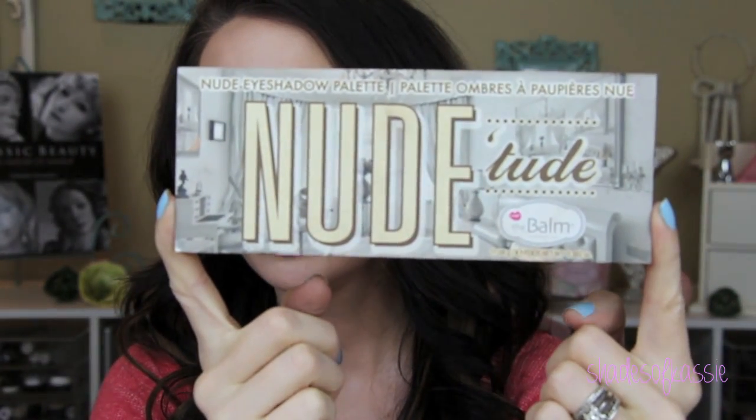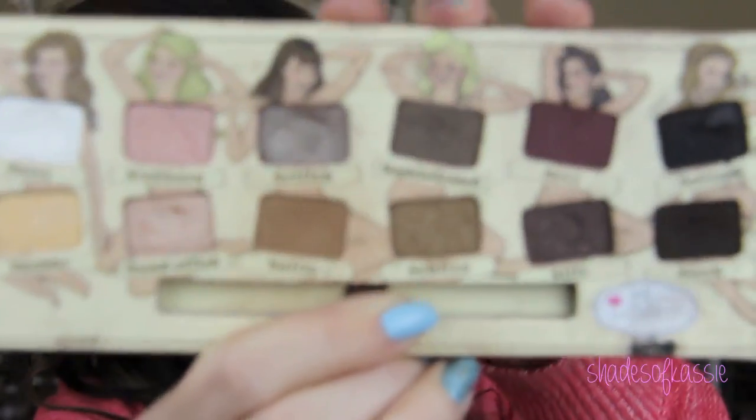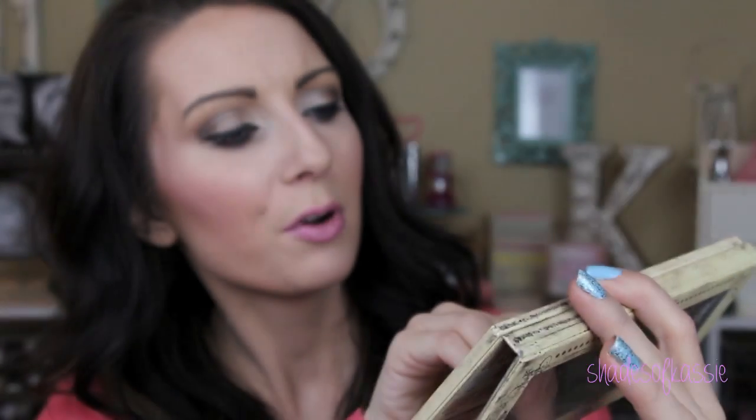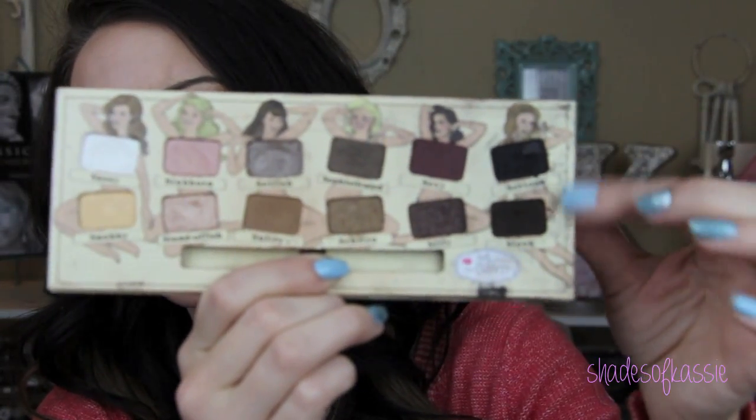Eye palettes, so 2 eye palettes I've been loving. One is my Nude Tude palette. This thing is amazing. I rediscover it every so often and just love it. Here it is here. I have just been loving the colors. My favorite thing to do is to put Selfish all over the lid. As you can see, I've made a huge dent in it. And then put Sexy just right above the crease and then blend these two colors into your outer V. And it's so beautiful. I absolutely love it. I think I have a tutorial on it, but I've been loving this. This is on Hot Look all the time. You can pick it up for like $18. So I highly recommend this.